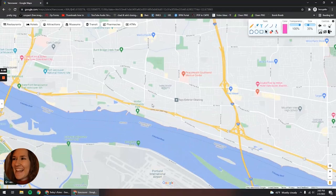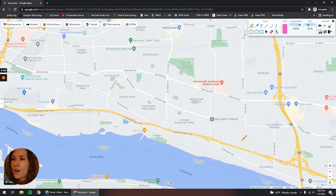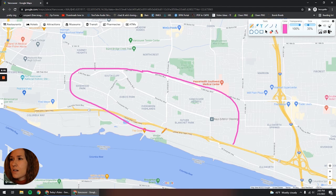Let's move on from Steamboat Landing to kind of the Vancouver Heights area, Father Blanchet Park, Southcliff, Edgewood Park, all those areas right here. So I would say that this location is not super strong on a location basis. You know, people aren't like, oh, I live in Vancouver Heights and I'm super proud about it, which is fine. But there's plenty of beautiful houses in here. It's really a mixed bag, because these are older communities, like 70s, 80s, some remodeled homes, some not remodeled homes. It's mostly no HOA.